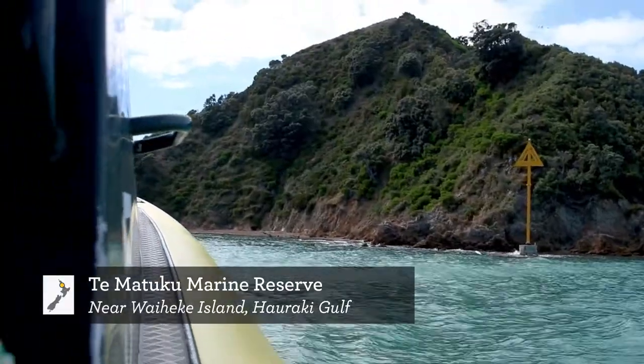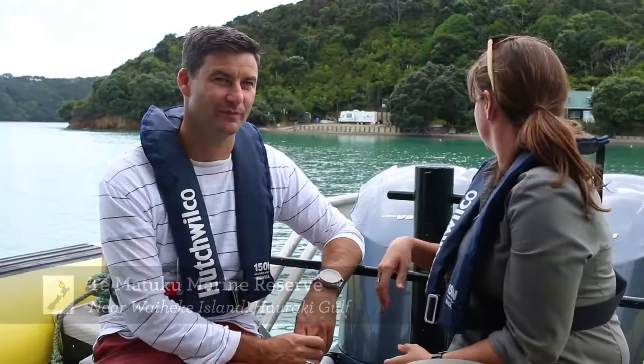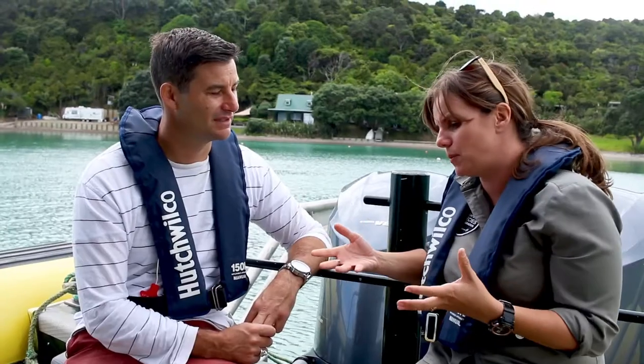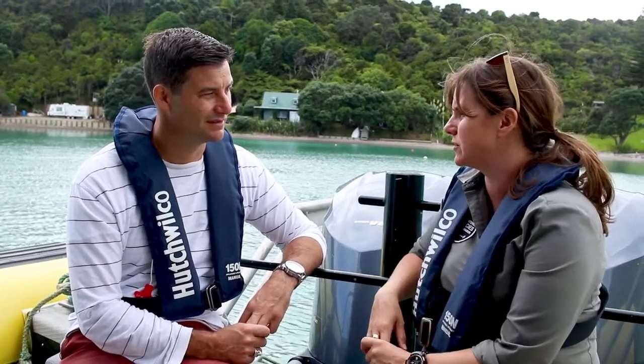Okay, well here we are. We've made it. We're out in the Marine Reserve. So Nick, I was really surprised to learn that there are 5 marine reserves here in the Hauraki Gulf. You guys are really lucky actually. We have 44 marine reserves total in New Zealand. 5 of them are here in the Hauraki Gulf. And the purpose of them is to look after all the weird and wonderful wildlife down there.